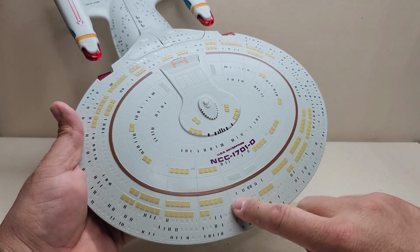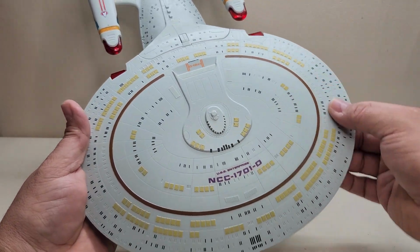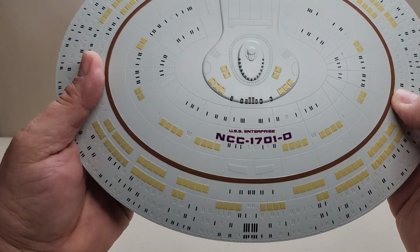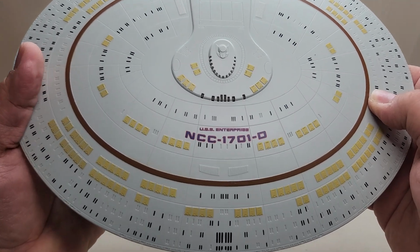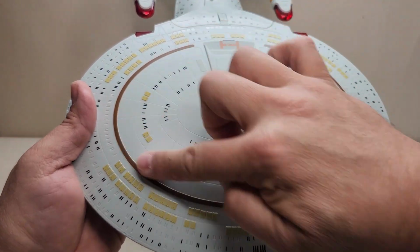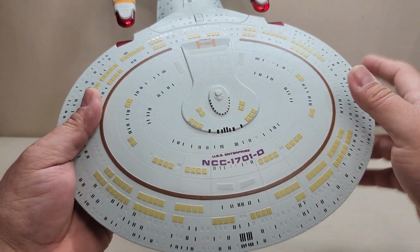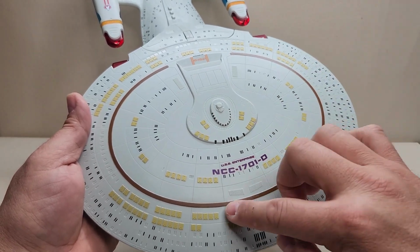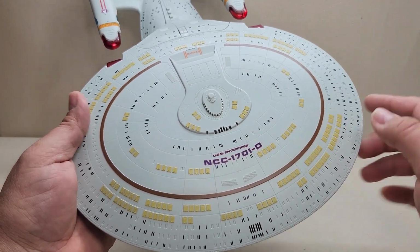And of course, you've got in yellow right here, these were escape pods, I think. So that's where those are at. You got USS Enterprise, NCC-1701-D, right there in the front. You can see the phaser array going around all the way. I may get some of these names wrong, but the phaser banks that went all the way around. This would have been cool if this lit up. This didn't light up, but it would have been cool if it did.